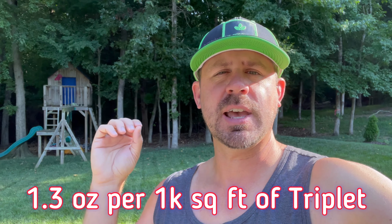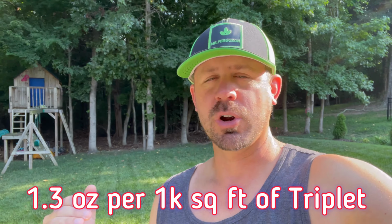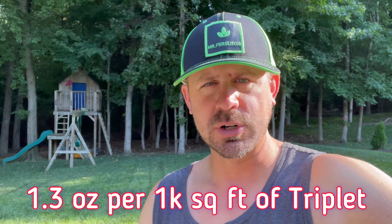And then I added 1.2, 1.3 ounces of Triplet, which is a very strong 2,4-D herbicide, similar to Speed Zone. Poured that in with it, mixed it up with my little paint stir, and off we went and did some spot treating. So at the time of this recording, it's been approximately 40 hours.